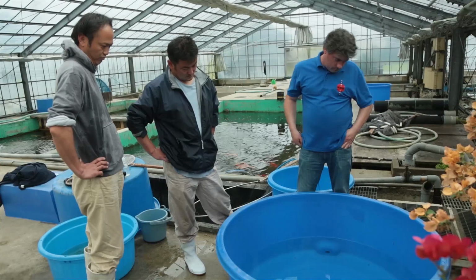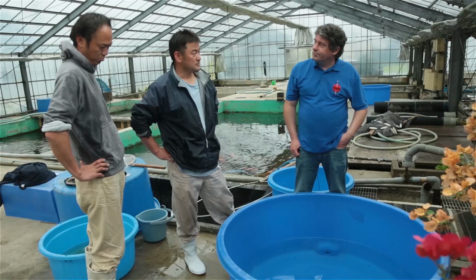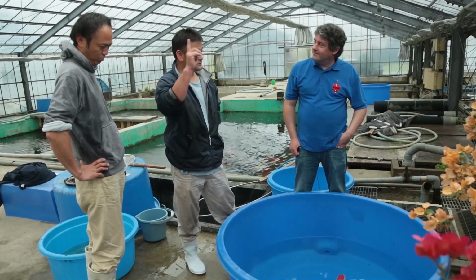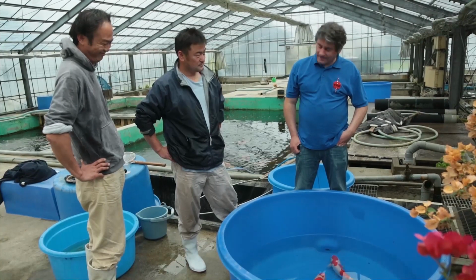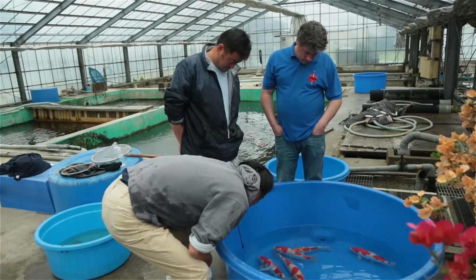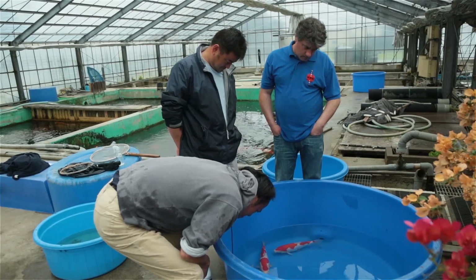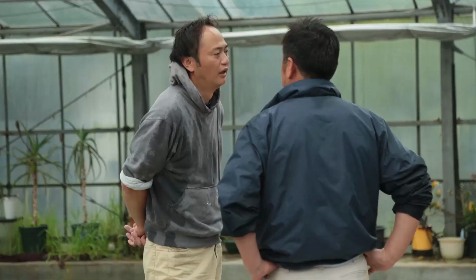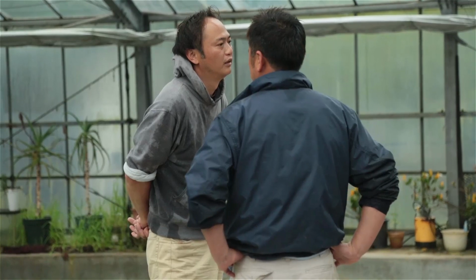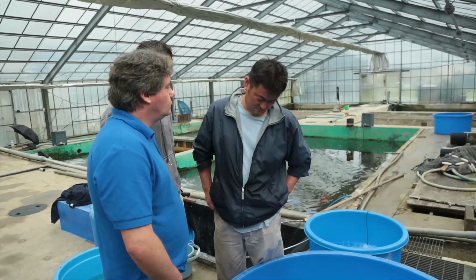Mike and the Tanaka brothers mull over the koi. The brothers evaluating what they think they are worth, Mike likewise. The brothers retreat to discuss things in private. Tanaka-san throws the ball firmly into Mike's court.